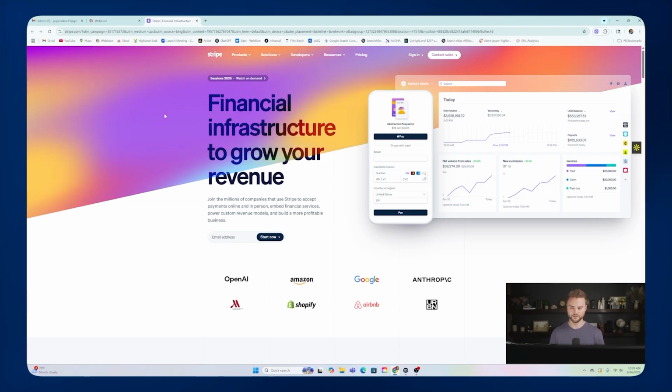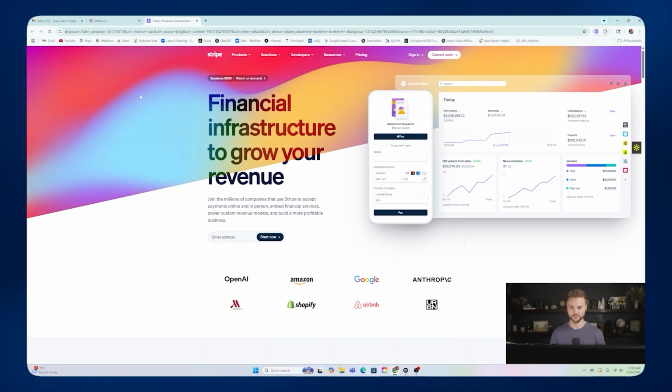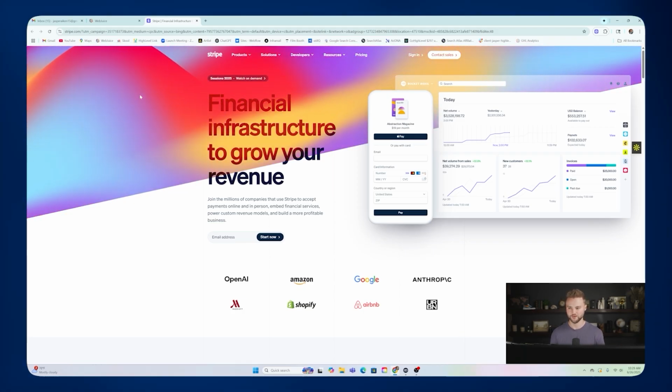If Stripe is not in your country, then you can use PayPal, and there's a few other payment processors you could use just depending on which country you're in. But I like Stripe. Stripe does charge like a 2.9% transaction fee on all transactions. So if someone pays you $100, Stripe will take $2.90 of it. And so it's not crazy bad.